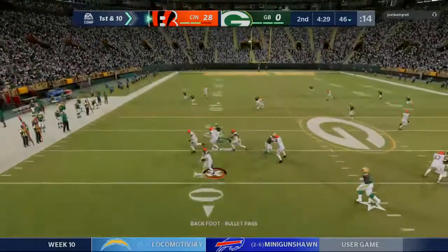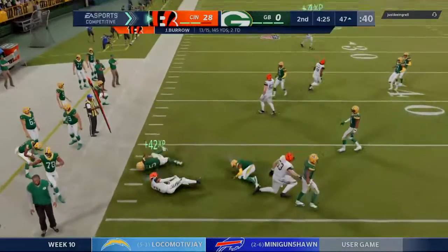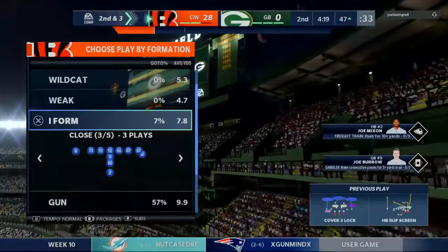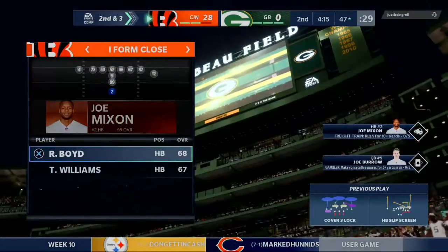Now it's Burrow. They'll set up the screen here to Mixon, and they'll get to him after a gain of 7 to the 47. To Joe Mixon. For a second there, I thought that might break big. Screen pass. Looked like it was coming together. Looked like there was an opening. Still, ended up with a solid gain.